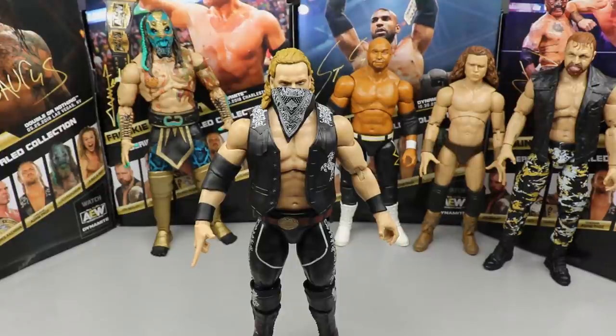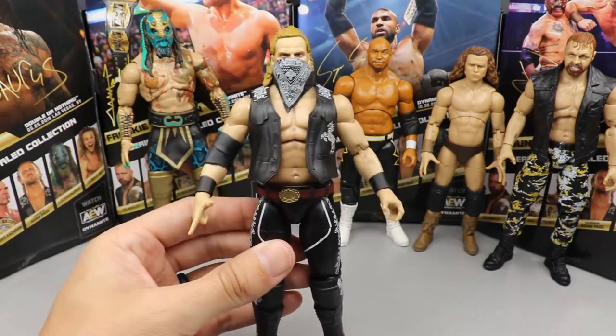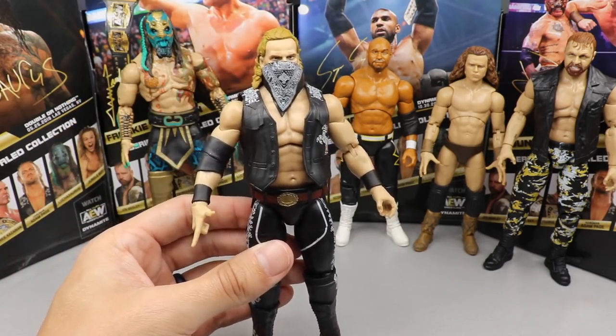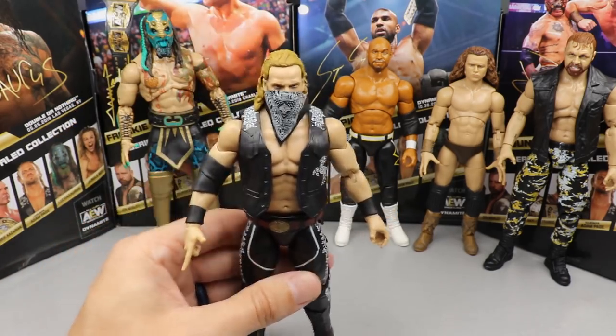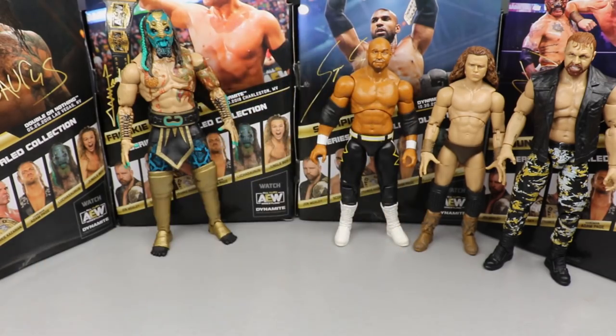I still like it better than the Kazarian, but dude, it just pains me so bad. I love the accessories, the tie lights are sick. It's an upgrade from the Series 2. It just hurts my being that it's so damn loose, and I'm going to have to fix him up a lot there. But such a good figure.